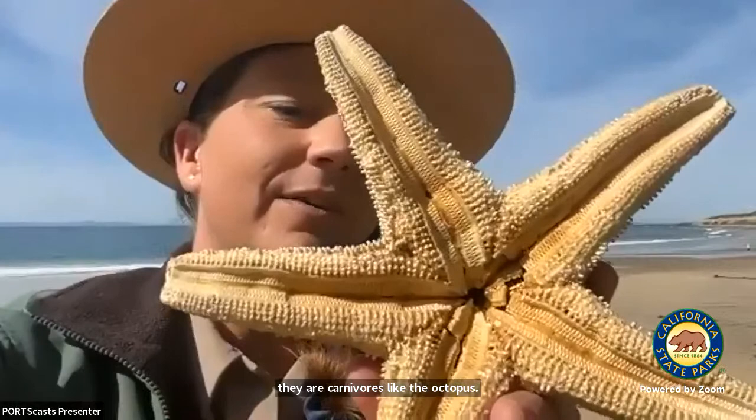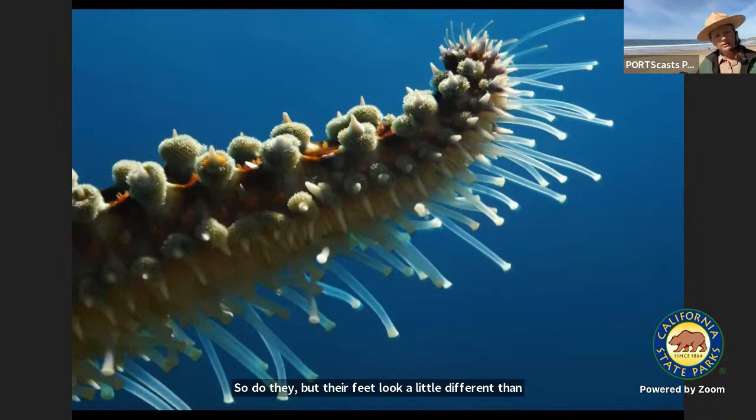So you know how we use our feet to move around, so do they, but their feet look a little different than our feet. So here's the arm of a sea star stretching those tube feet off of its arm. They look like pieces of spaghetti with suction cups at the tips. And they use those to grip onto the rocks when the waves are crashing.